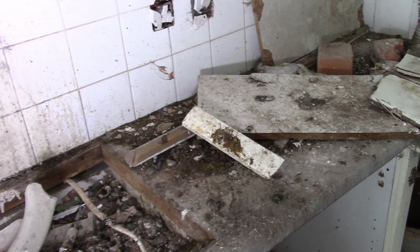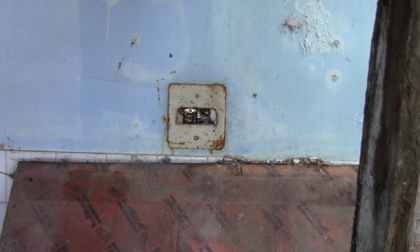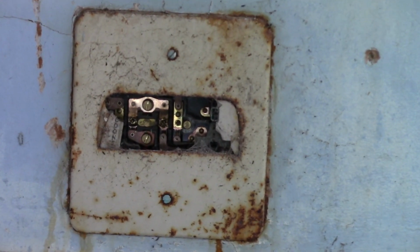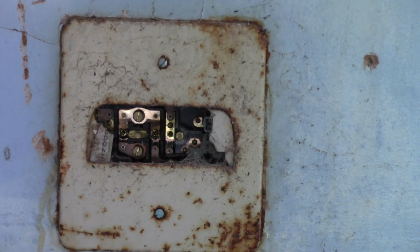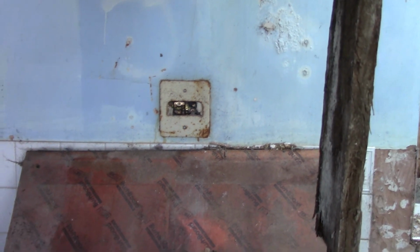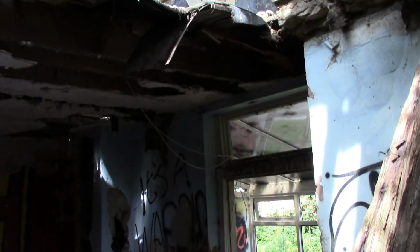Alright, cooker hood, electric cooker, an old MK socket, turn the cooker on and off. Remember having one of them in the kitchen before it was ever done up in the early 90s. That's an MK. We have a cooker isolator switch and a single socket. That's how those worked. Socket and cooker switch. Electric cooker. Alright, let's have a look upstairs.